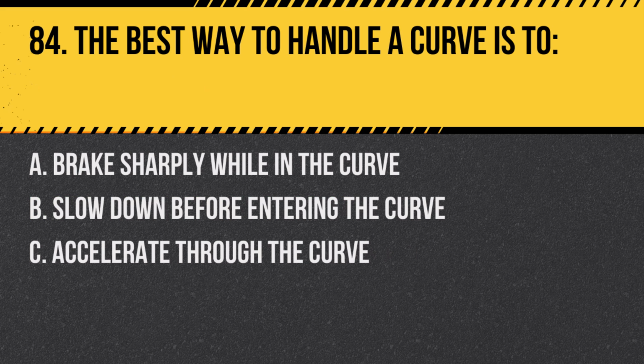Question 84. The best way to handle a curve is to: A. Brake sharply while in the curve. B. Slow down before entering the curve. C. Accelerate through the curve. Answer: B. Slow down before entering the curve. This helps maintain control of the vehicle through the curve.